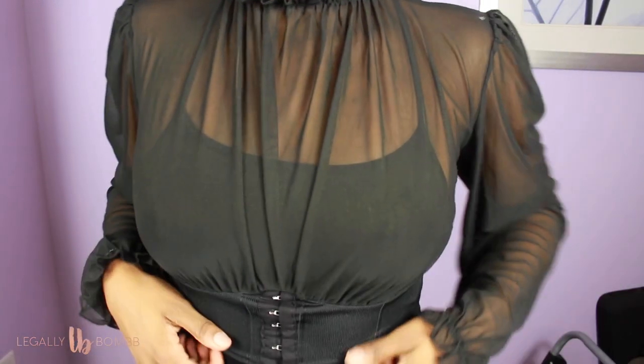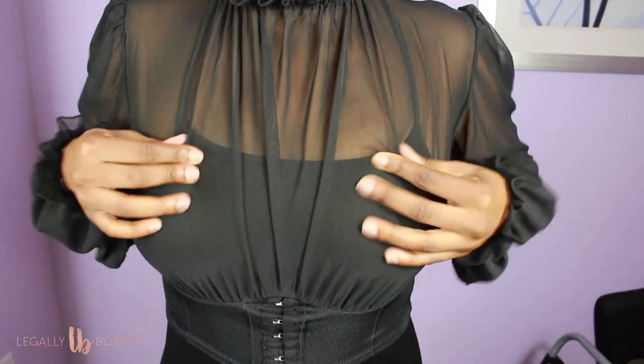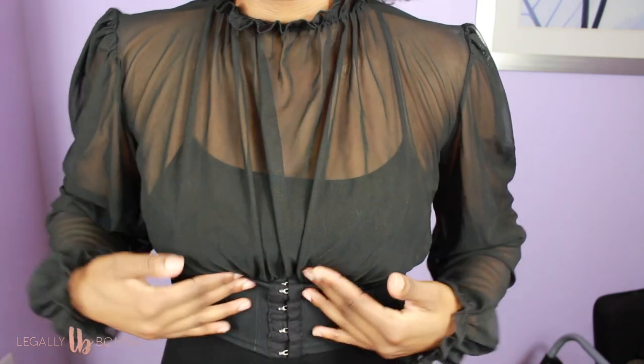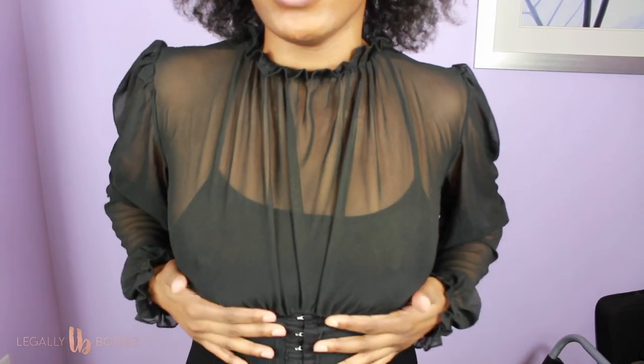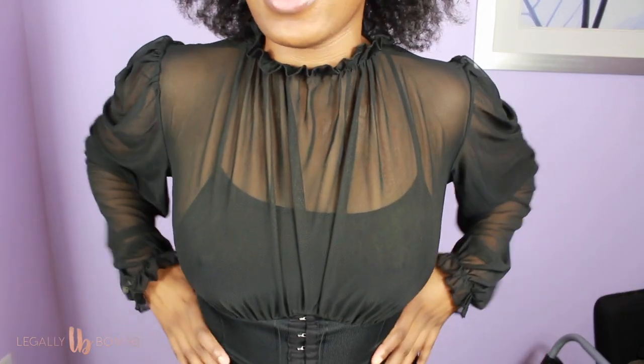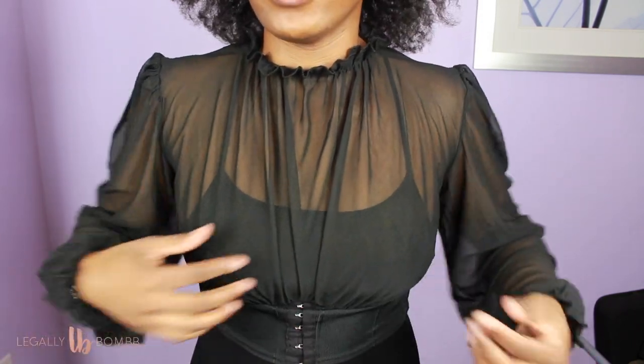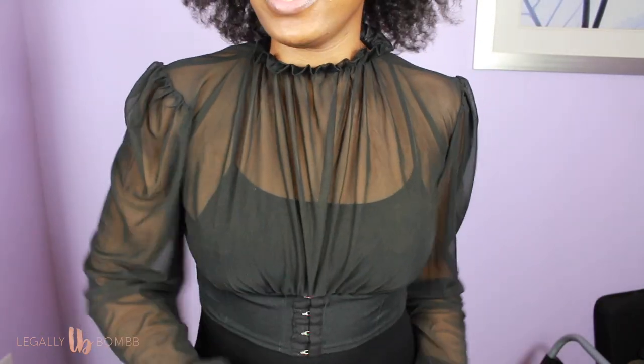I don't know if you guys can see, the corset piece right here does nothing. It creates no type of shape. It does not hug me at all. It's literally just sitting here like I have a regular t-shirt on. But like I said, the shirt is still cute, but it's not what I was expecting it to be at all.